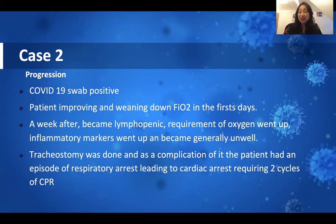And we decided he was a candidate for tracheostomy. The pressures were down, the FiO2 requirements were down too. During the tracheostomy, the patient had an episode of respiratory arrest. It was an anatomically challenging tracheostomy. And it needed the tracheostomy to be removed and him to be intubated again. So he had a couple of cycles of CPR and he recovered ROSC. So after that he was tubed all the time.